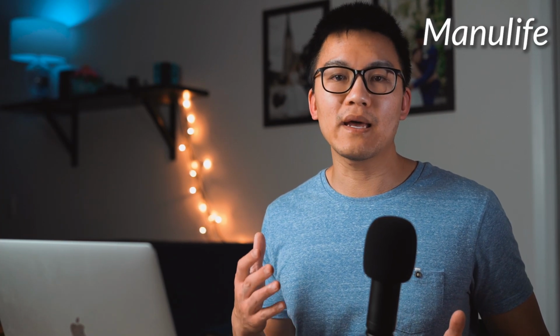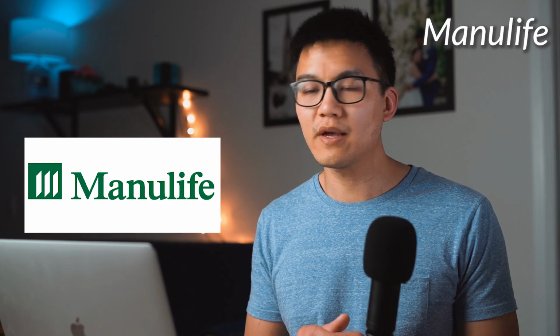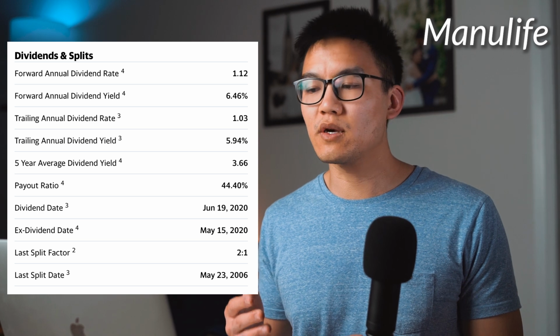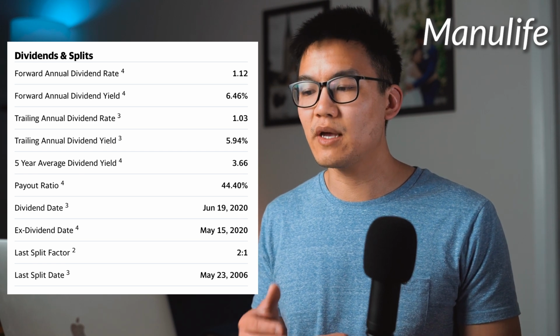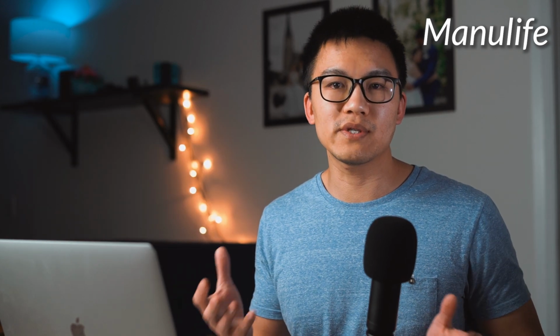The last sector that I have dividend paying companies in is the finance sector. And the first company in this sector is Manulife, and they've been paying the dividend according to my research since the year 2000. They have a 5-year dividend growth rate of 7.79%. They have a forward dividend yield of 6.46%, and it's paid quarterly, as well as the payout ratio right now is 44.4% of their income.